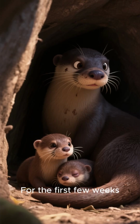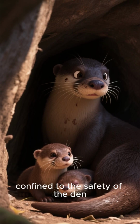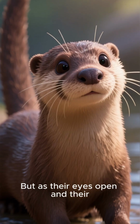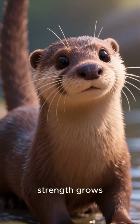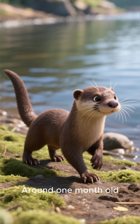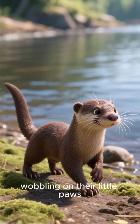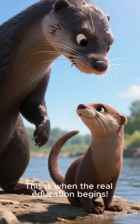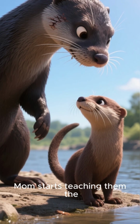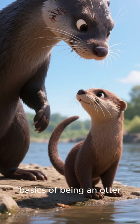For the first few weeks, the pup's world is small, confined to the safety of the den. But as their eyes open and their strength grows, their curiosity sparks. Around 1 month old, they start to take their first tentative steps outside, wobbling on their little paws. This is when the real education begins. Mom starts teaching them the basics of being an otter.